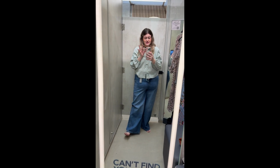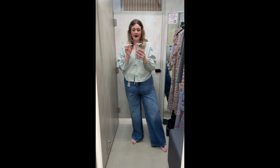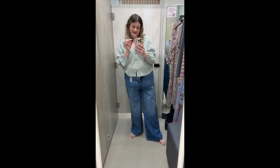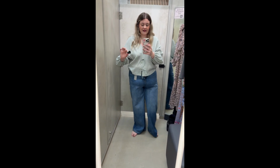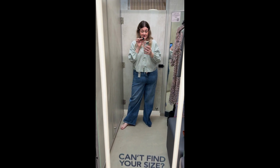I tried so hard. I looked everywhere for some wide, high-waisted jeans in my size, but they just didn't have any options. So we'll have to see how it goes. But yeah, I like this as an outfit. In theory, I think this looks super cute.